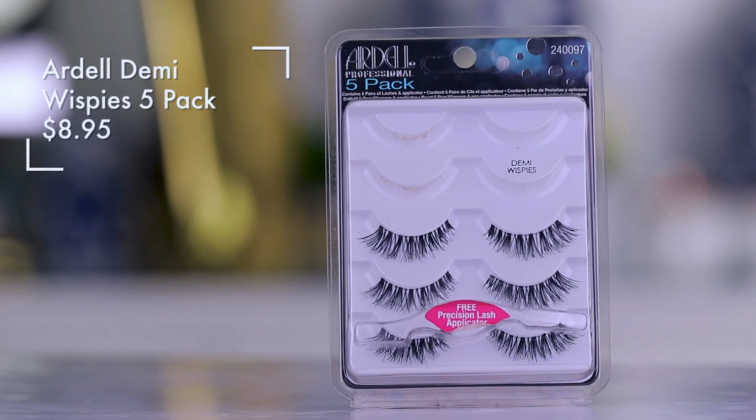Let's talk about lashes for a moment. I am wearing my Ardell Demi Wispies that I recently put on during my 10-minute drugstore glam. These are so easy to just pop right on. They are not crazy expensive, obviously, at the drugstore. I do like buying the value packs because I know this style works for me and I use them a lot. I just love this. I think this is so good. If you want a natural looking false lash, then this is a great one.